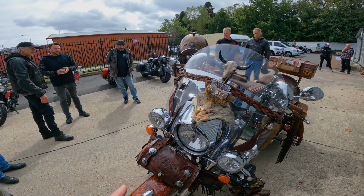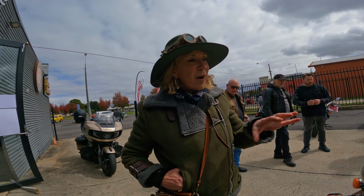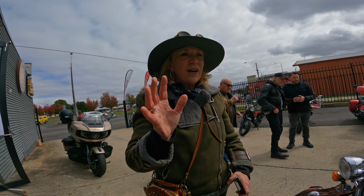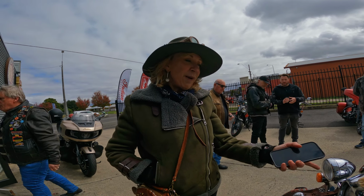Have you weighed the bike with all the gear? Yes, I've gone to a weigh station. The guys were great, and so the bike with me on it and one overnight roll bag, which didn't have much, half a tonne of fun. Okay, so 500 kilos. I'm about 70. So that's pretty good.